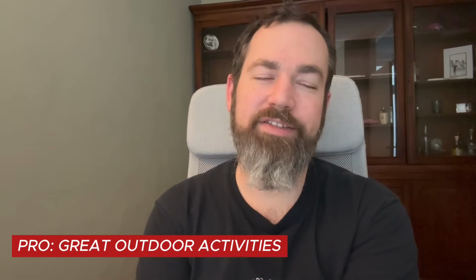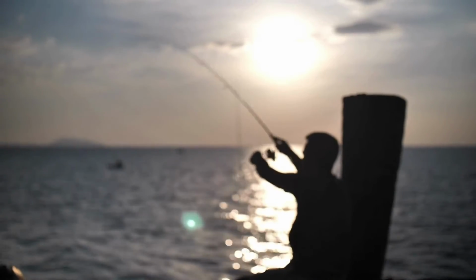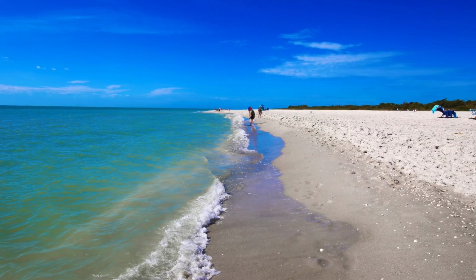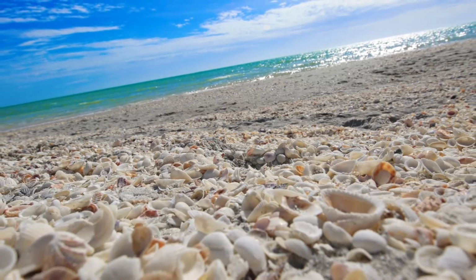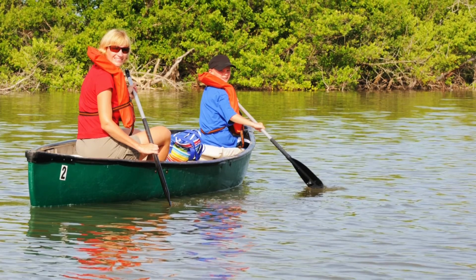Tons of outdoor activities, lots of parks. Of course, most of it has to do with the water. So incredible fishing, amazing beaches, awesome shelling, kayaking, canoeing, all of that stuff. There's just so much activity, so many things to do, and plenty of golf courses. Not a ton there on the island, but you've got easy access to them in Fort Myers, just hopping over the bridge for the day.